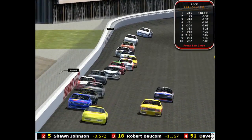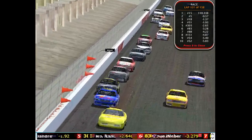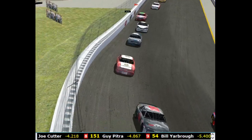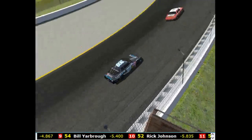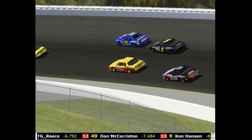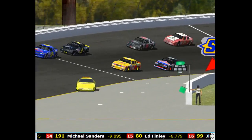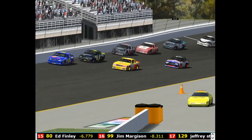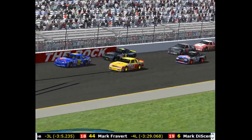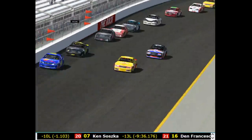There we see Derby Don taking his place. As we see now the lights on the pace car are off. We're on lap 101 of 158. 57 laps remaining here at the Rock in Rockingham, North Carolina. Now we see some new lappers, the 44 of Mark Favorite and 129 Jeffrey Stone, lap down cars. They're going to take their run now to see if they can do what Derby Don was able to do. And again, FSB rules, no racing till the backstretch.